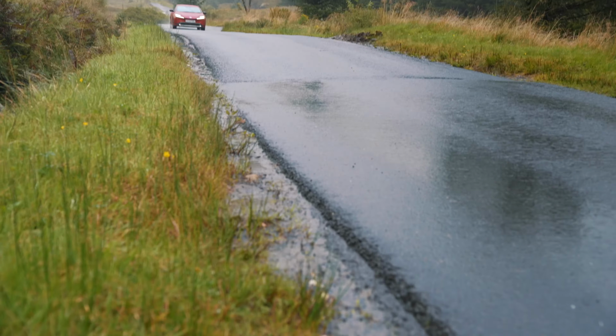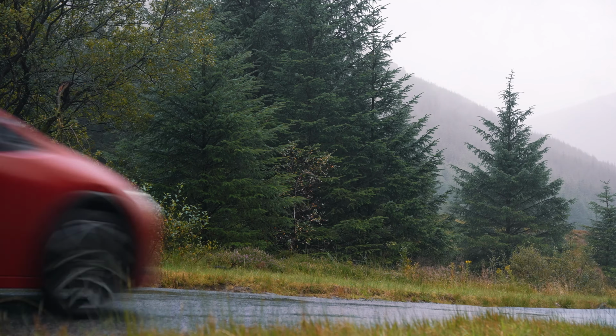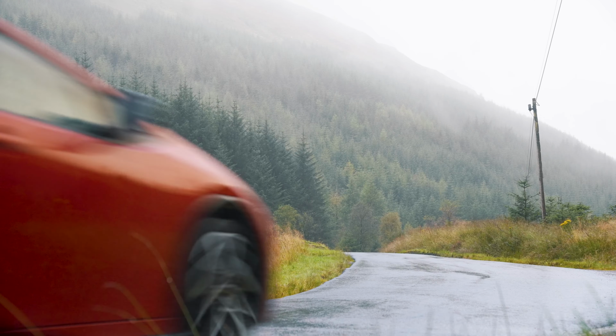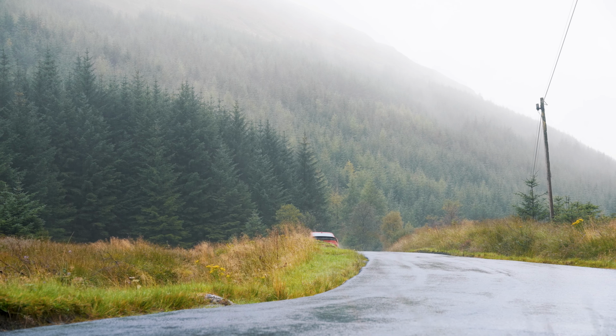So with the Prius, if you go for the entry-level Design model, then you get 17-inch alloys, and the official pure electric range is up to 53 miles, which is very far. If you go for a range-topping XL model, then that drops the range down to 44 miles because it's got bigger 19-inch alloys. In our real-world testing, we had a range-topping XL model with the bigger 19-inch alloys.